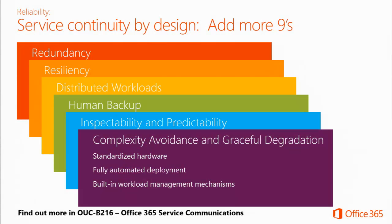We have another session coming up, OUC B216 on Office 365 service communications, where we'll talk a lot more about how we do service continuity, reliability, and service communications as well. So I'd encourage you to attend that, especially if you're an Office 365 customer or you want to become one.